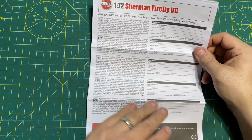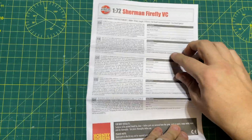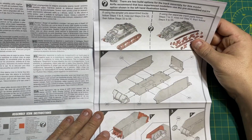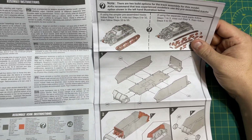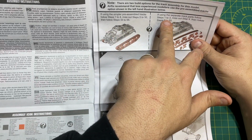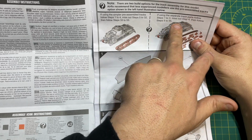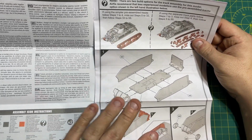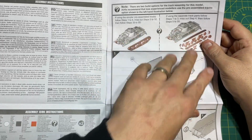this tank. Some specifications there of the tank, but the rest of it's in different language. Note there are 2 build options for the track assembly for this model. Again, like the Tiger 1, you also have the simpler pre-assembled tracks, or if you're using the separate track parts, then follow steps 1 to 3, miss out step 4, and then follow steps 5 to 15. I think it's going to be quite a basic kit, this one, if you want. So you can either do this one, which is pre-assembled, or you do it all in bits.